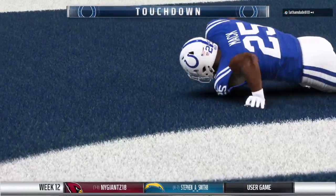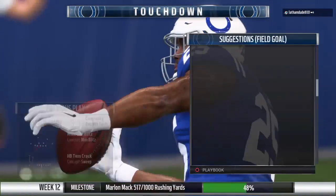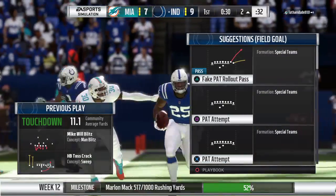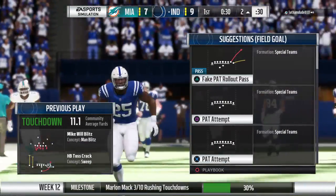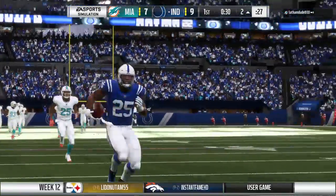Touchdown. A great play there. 93 yards. And the Colts strike quickly. That was an outside run for 6 points. And with that carry, he's already over 100 yards here in the first half.